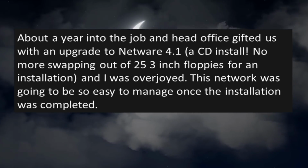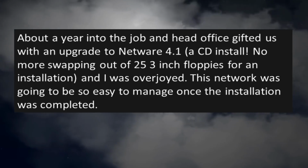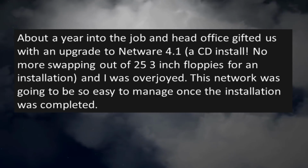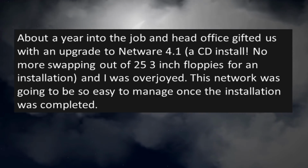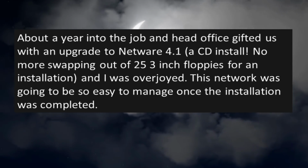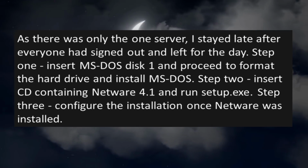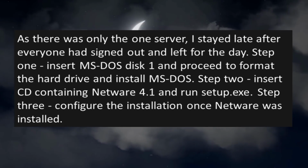About a year into the job, head office gifted us with an upgrade to NetWare 4.1, a CD install. No more swapping out of 25 3-inch floppies for an installation, and I was overjoyed. This network was going to be so easy to manage once the installation was complete. As there was only one server, I stayed late after everyone had signed out and left for the day.